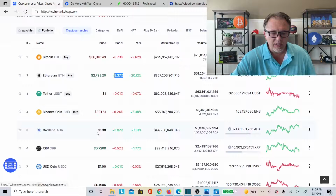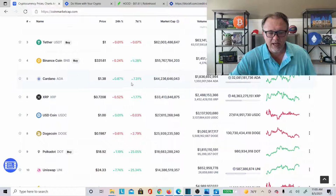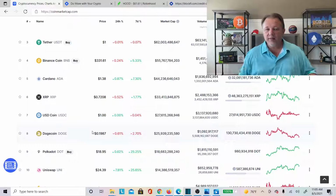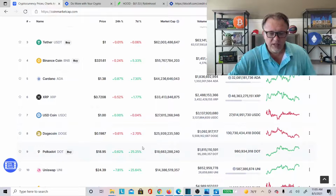Tether is right there at number three. Binance Coin is up 5% in the last 7 days. Cardano is up 7% in the last 7 days. XRP is holding at almost 1.77%. USD Coin is kind of right even. The Dogecoin is still number eight. We did buy a little bit of Doge yesterday. You got to watch me buy some Doge. But the Doge is actually minus 2.7% in the last week.